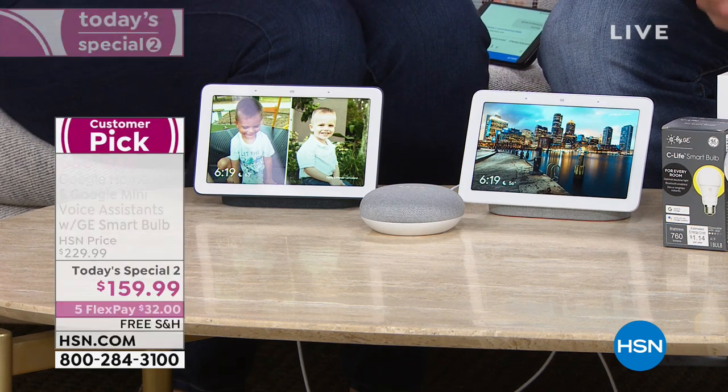And I just want to draw your attention, not only this beautifully designed screen, it also happens to have an ambient light sensor. So if you're putting this bedside or if you're putting this in your living room, it doesn't look like this bright screen.